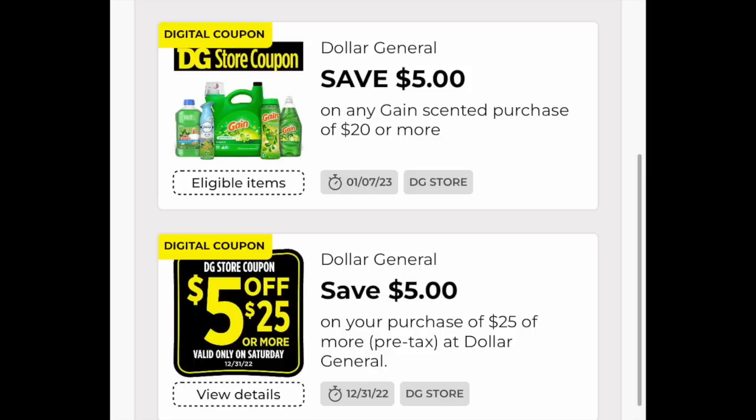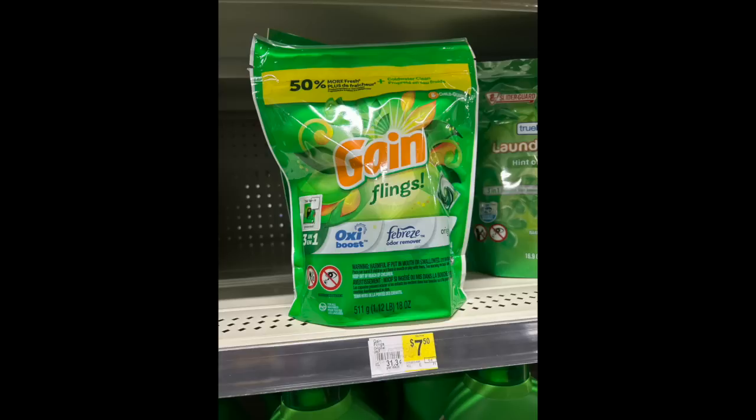Final dealio, we're going to go in a completely different direction. Again, we're going shopping on Saturday the 31st. You're going to need your two best friends loaded that include the 5 off 20 and the 5 off 25. So the first item we're going to grab is a bag of the Gain Flings for $7.50.